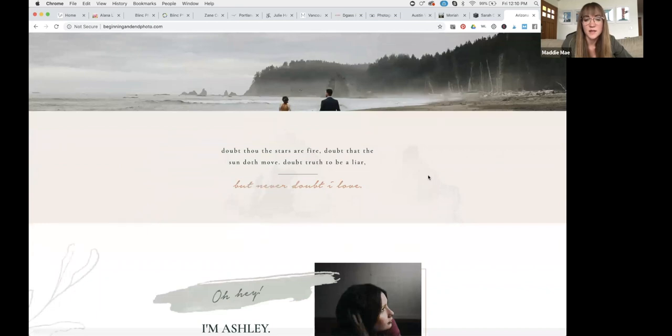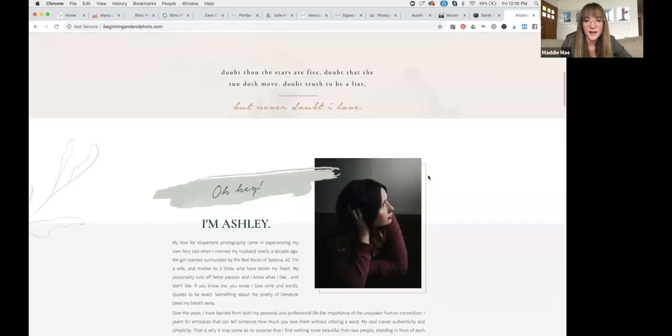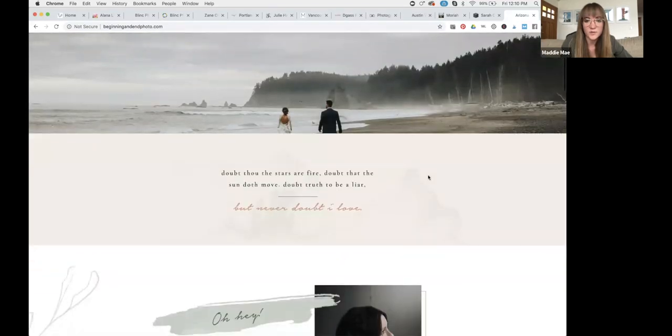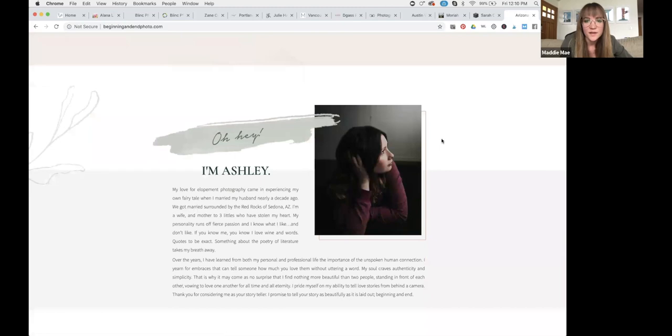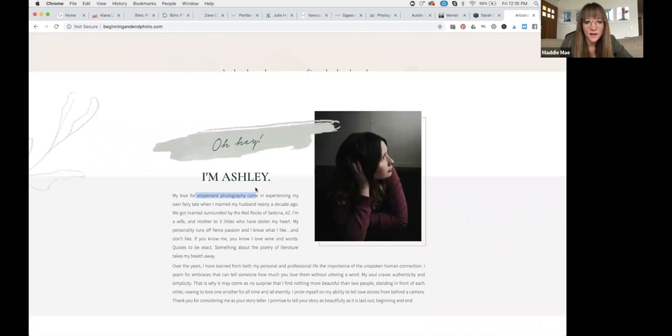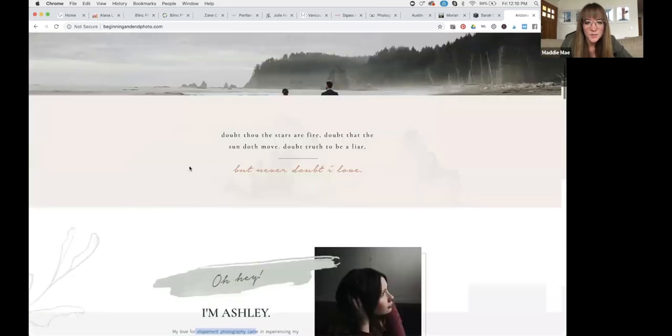I'm sorry, I'm lost. I think this is artsy as hell and beautiful, but I am so confused and not convinced here. This is not an effective website. Oh hey, I'm Ashley. My love for elopement photography. Okay, great. And this is the first time I'm understanding that this person's an elopement photographer. Yeah, such a missed opportunity.